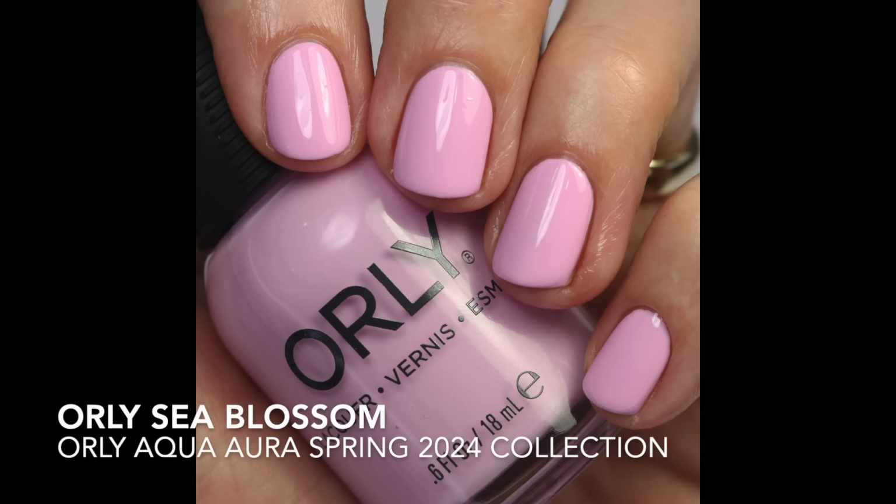I've talked about it being Kaleidoscope Eye's baby sister. This one is a little more purple leaning, but it is gorgeous, you guys, and I was happy to find that it was pretty close to Baguette Me Not, which is one of my favorites. Love this one. The formula is fantastic.